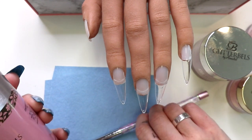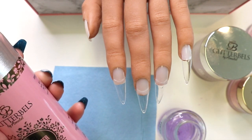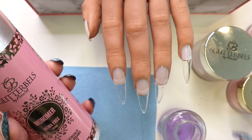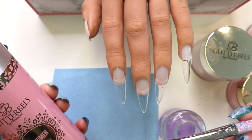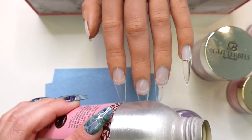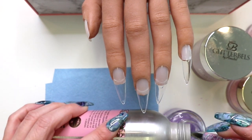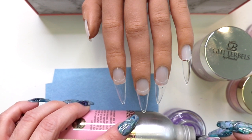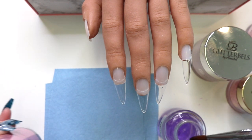So I know that pouring out of these bottles can sometimes be a little bit hectic, so I'm gonna show you my little trick again. We're taking our bottle of HEMA-free monomer, or whichever monomer you're going to use. I have my brush. I am going to set the edge of my bottle near my brush. I'm going to touch it. And as I pour, the monomer is going to follow the brush right into my dish.